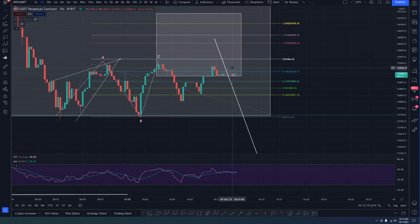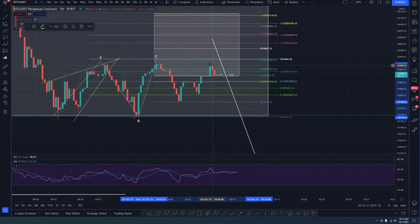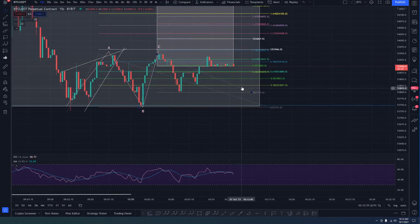So, right now, I'm going to pull the fibs on this wave right here. That one and this one. I want to see price. We haven't even gotten up to the 786. We haven't broken this high yet. So I want to see this high get broken, and I want to see us get past this 1618 up here. If we start getting past this 1618 up here, that's going to be good news for upside. If we reject here and come down again, that's going to be more likely to the downside.